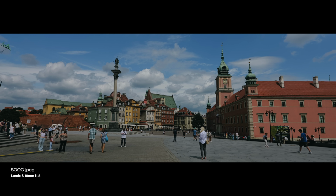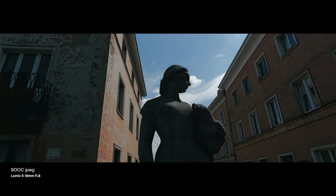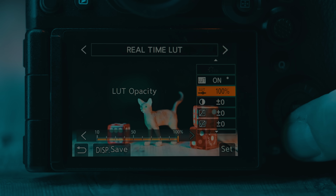A lot of people don't like editing their photos or videos. They like the look the camera can provide. Fuji is known for that, for the film looks straight from the camera, JPEG look. What Lumix have done here is way better in my opinion. This is called real-time LUT, and you can actually apply the LUT, the color profile, directly in camera to the pictures and videos, like with Fuji. But here you got way more control over it.